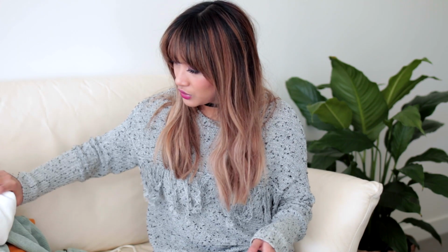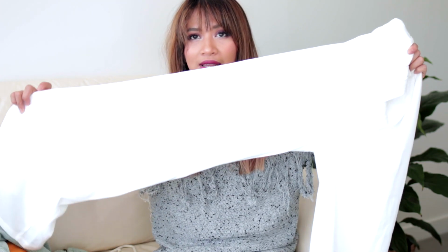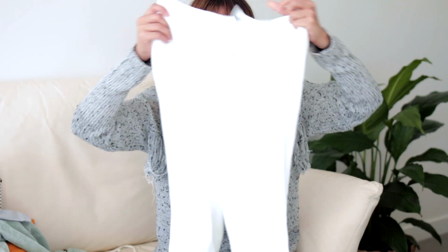The first thing I want to share with you guys is actually these really cool wide leg trousers. If you did see my previous Missguided haul, I actually did purchase this in a black, and that one was one of the things that I did end up keeping. So I decided I'd get it in a white, and the biggest concern I had with purchasing this was obviously, it's white. Is it going to be see-through?